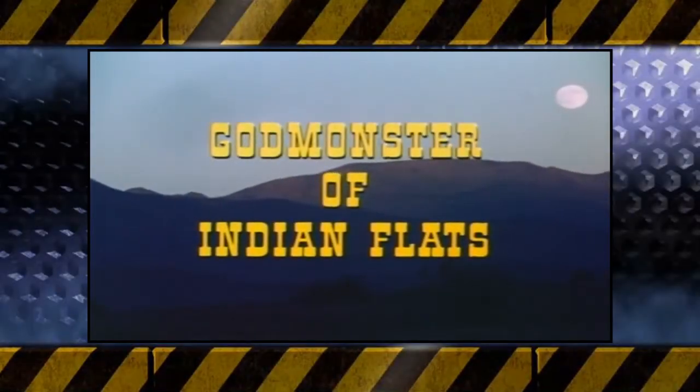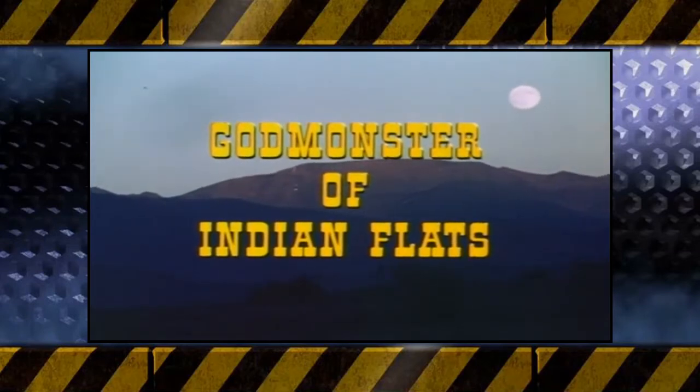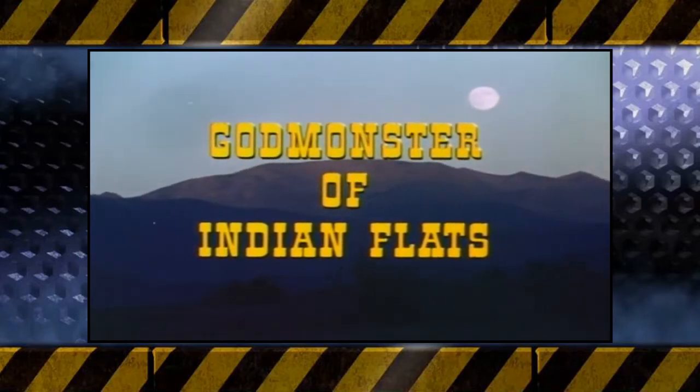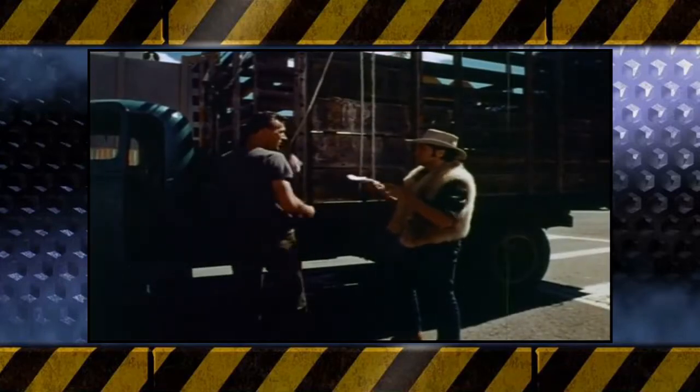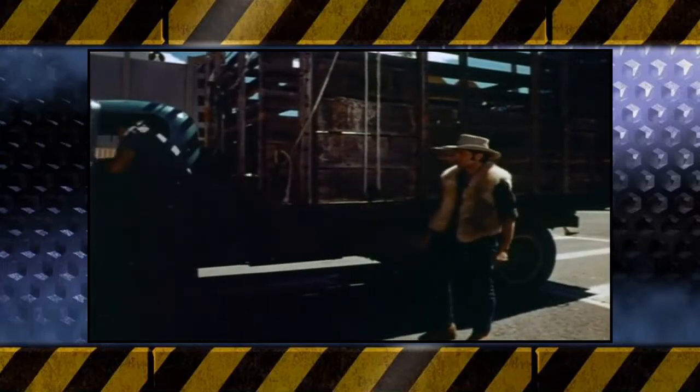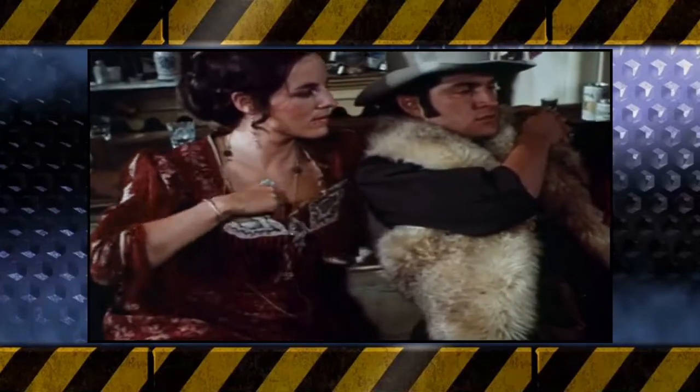So the movie has like 4 stories going on concurrently, and none of them are developed properly. The first plot is the part with the actual Godmonster, where Eddie, a sheep rancher in Silverdale, an Old West mining tourist town, after getting his money stolen by a prostitute at a bar and almost beaten to death by local assholes, is saved by Dr. Clemens, a scientist working in the nearby Indian Flats.